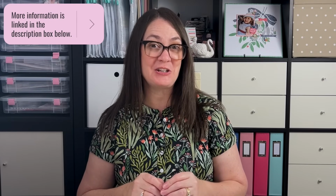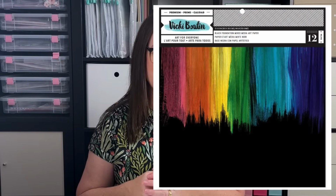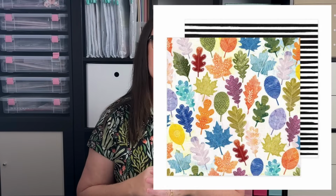My next prediction is black. Yep, I think black is back along with our punches and dies. I'm seeing collections featuring it. I'm seeing it featured on cards and scrapbook layouts. Leading that trend has to be Vicky Boutin. All of her collections have beautiful bold colors and then pops of black. Oh yeah, and those metallics I mentioned earlier, they look amazing on black cardstock.